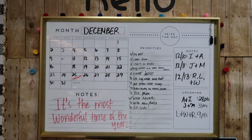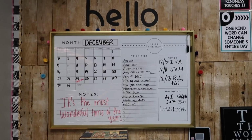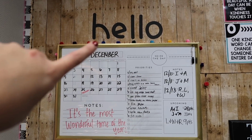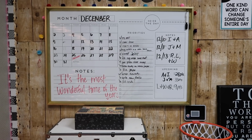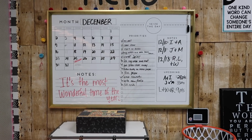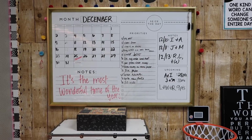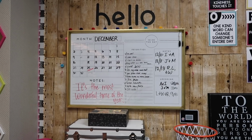And so over here is my calendar. So I made the hello with my Cricut. Again, I have another Target tassel over the calendar, and then basically I use this for after school jobs that I do with my students. Kind of complicated to explain, but that's kind of how I use that. And I got the calendar from Home Goods.